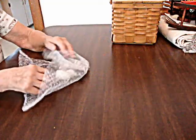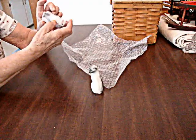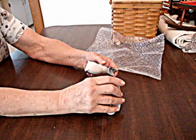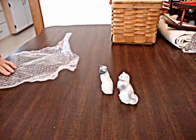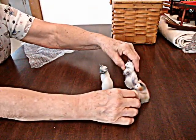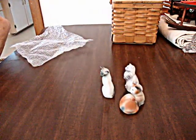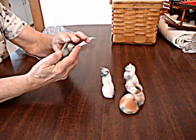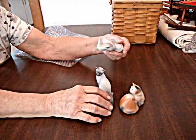Okay, I went to a yard sale, or the thrift shop, and they had kitties on sale. And these were all Avon. This one's from 1984, and so is this one. This one is from 1984 too, so I'm assuming Avon must have put this out. I was watching a video the other day, well, actually earlier today, and these are all 1984.